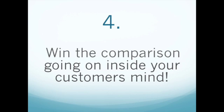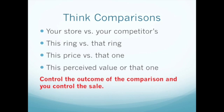Point number 4, win the comparison that's going on inside your customer's mind. If you think about it, jewelry is a very comparative purchase. Their customer is trying to decide, are they going to buy at your store or the store down the street? Are they going to buy this ring or that ring? Are they going to pay this price or that price? This perceived value or that perceived value? As a salesperson, if you can control the outcome of the comparison, you control the sale. You have to win this comparison between you and the other fellow.